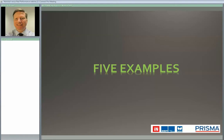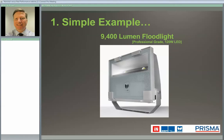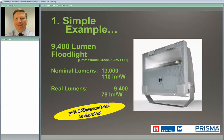The first one's a simple example. We've got what I've called a 9,400 lumen floodlight. Now remember, we've said that it's not so much the watts anymore, it's really how many lumens are coming out. In this case, if you're interested, it's 120 watts. Now let's look at the spread. This particular model of floodlight, the nominal lumens is 13,000, which is 110 lumens per watt, really good. The real lumens coming out, 9,400, is 78 lumens per watt. So actually it's better than a typical metal halide lamp. There's a 30% difference, but still quite good performance.